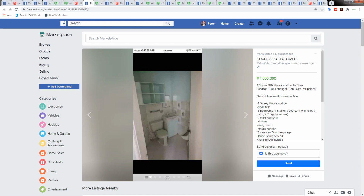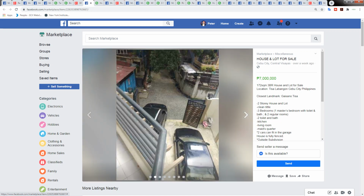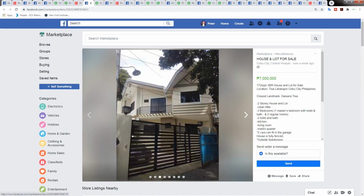So next is priced at 7 million. It's in Labangong. I hope I pronounced that correctly, in Cebu City. It's 172 square meters, and it's a 3-beddy. And it says 2 cars can fit in the garage, and this is the home here for 7 million. It's a nice looking home.